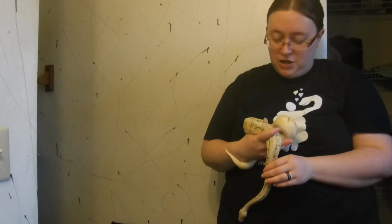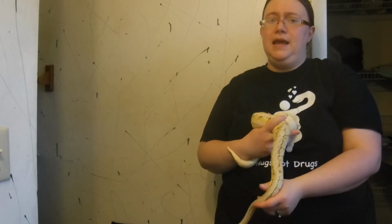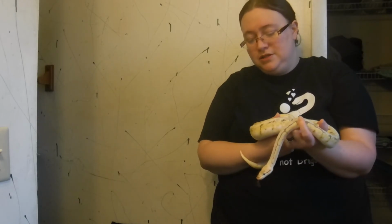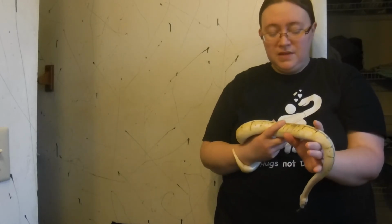Snake's got great muscle tone, absolutely no mites, as I said, no problem feeding, and he's got a great personality. I mean, he's a ball python, and he's just roaming around, wants to check things out, super friendly, he's great, and he's got blue eyes.